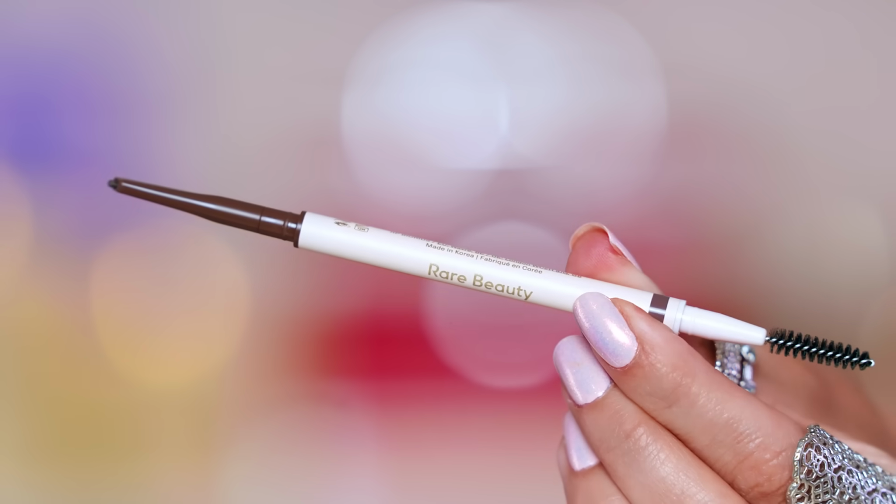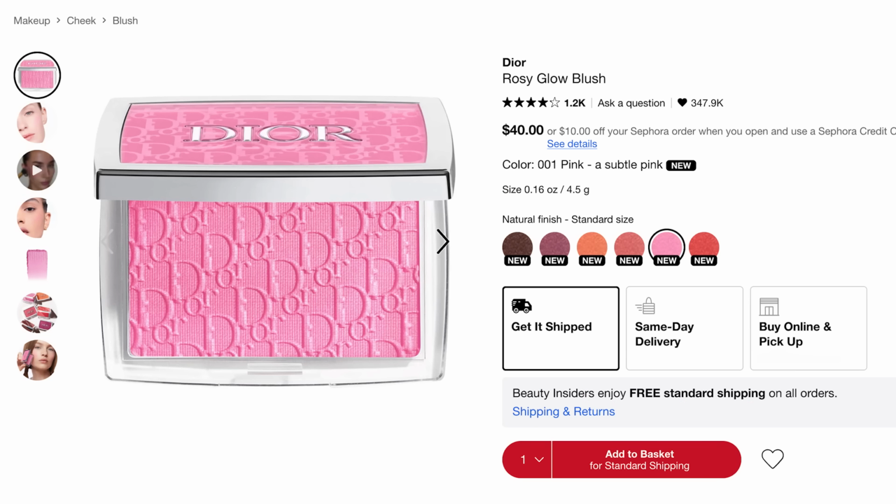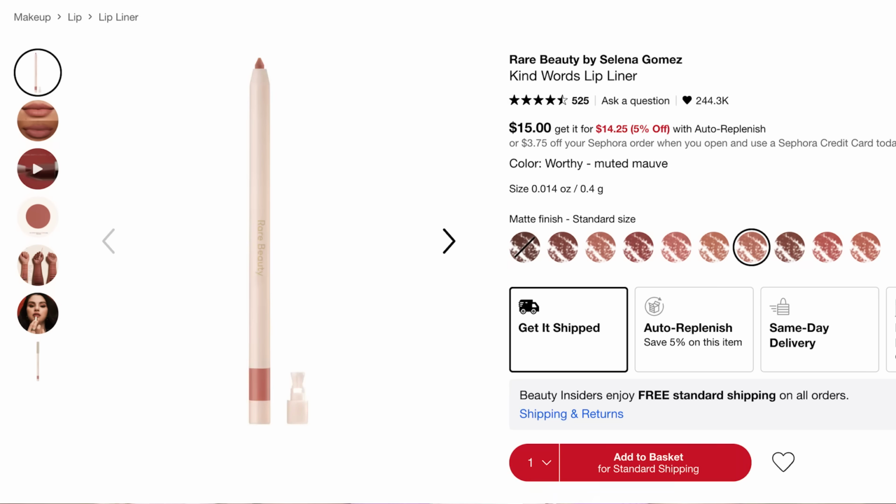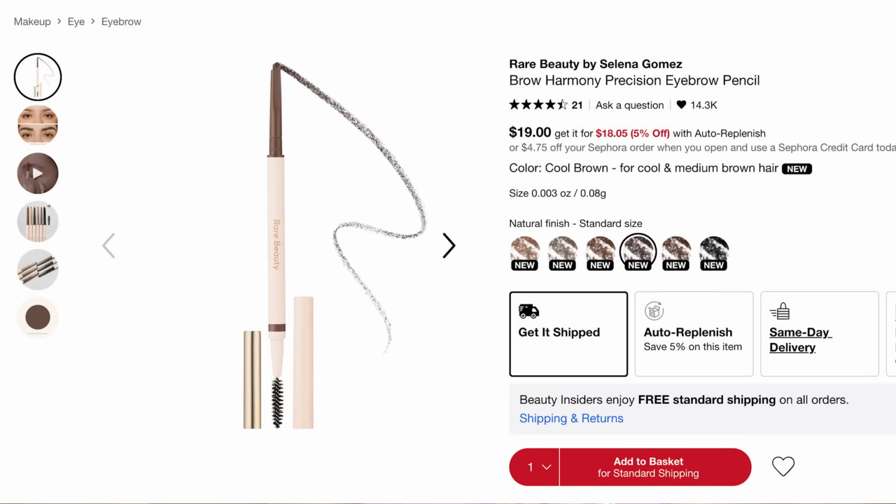It is $19. I have to say, Rare Beauty gets it right with the pricing. Everything feels really elevated. You're in Sephora, you're not getting drugstore makeup, but compared to the $40 Dior blushes, or you go on over to Armani and you're paying 50, 60 bucks a pop for anything, to see pricing at like $15 for a lip liner and $19 for a brow product, I think is really great.